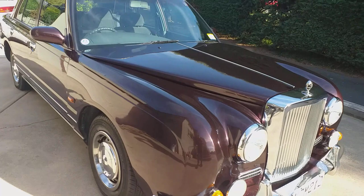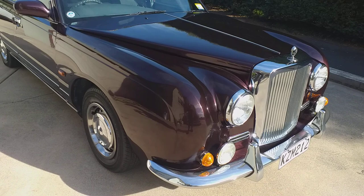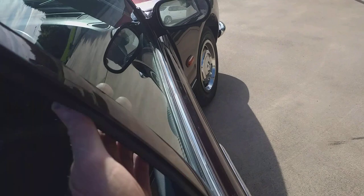Okay. What more can I tell you about it? Nothing much, really. I bought it in from Japan. I don't know how many owners it had in Japan, but it was in reasonably good condition. It's original paint on it. Gotta be so careful. It's the original maroon that it came into New Zealand with.